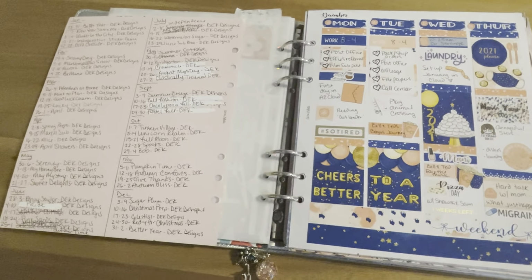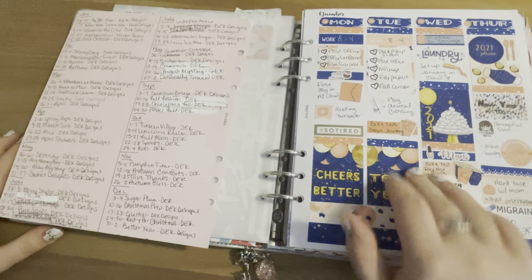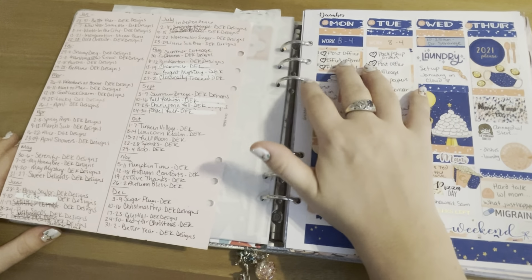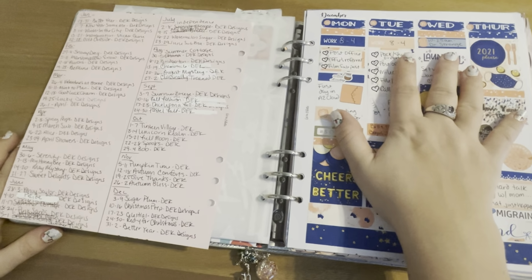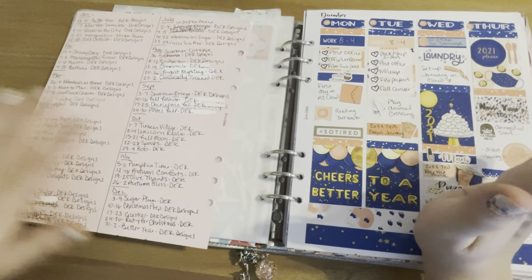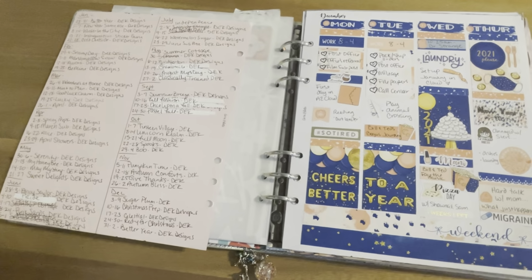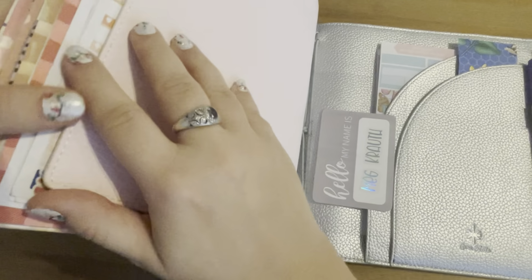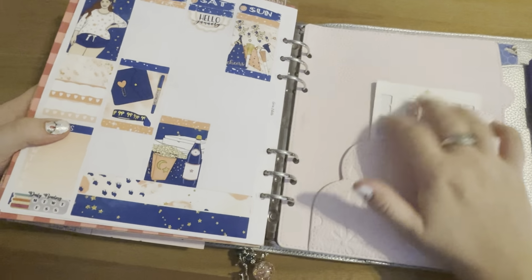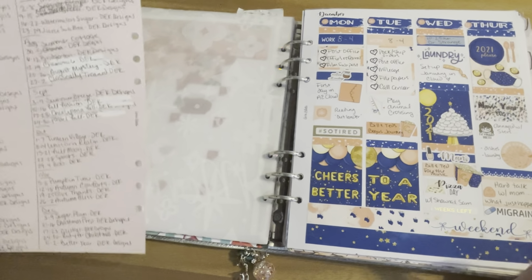So in this planner, my week started on Friday. See how this is Monday and it's technically the second half of the week? That's because when I started in this planner, my work week started on Friday. So everything starts on Friday over here. I did this half on this side, and then for this New Year's, the rest of that is on the back. So you'll see that. This one is called Better Year, and it is from DEK Designs.